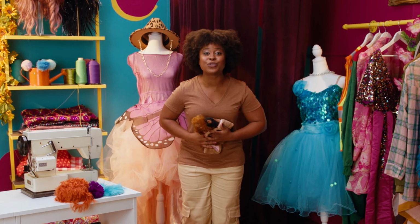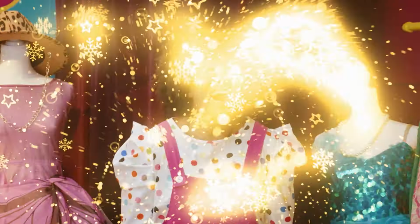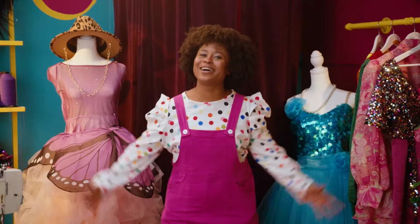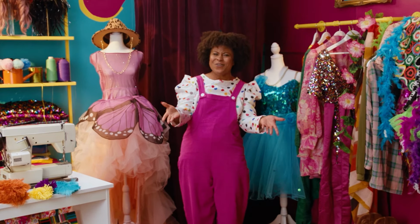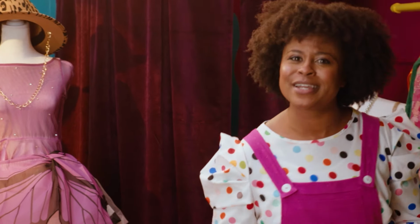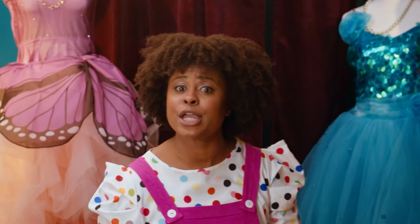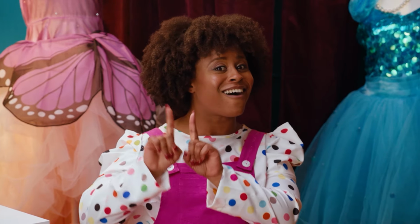A 1, 2, 3. Zippers and buttons and boas and boots. I'm back to me. There we go. I'm me, I'm me, I'm me, me. And you are fancy little fun little you. And remember, friends, you're perfectly perfect the way you are. Costume or not, you're a shining star.